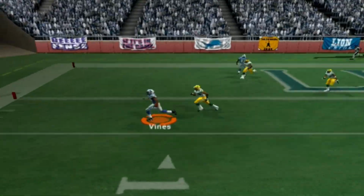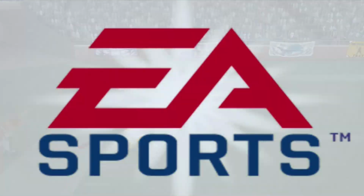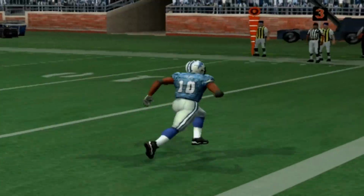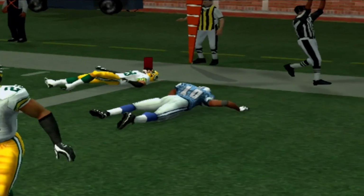It's going to be 3rd and goal. Here's the throw left side, and Scotty Vines makes the grab and runs in for the touchdown. Vines has been the biggest surprise offensively on this team, and a very good throw by McCown as well, as Vines gets the corner, and now it's just a 7-point game.